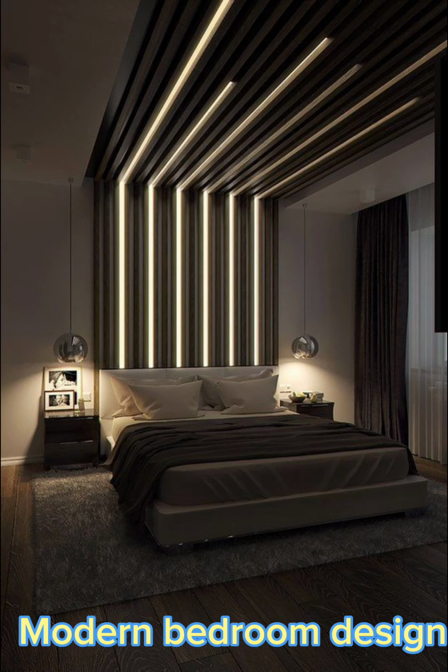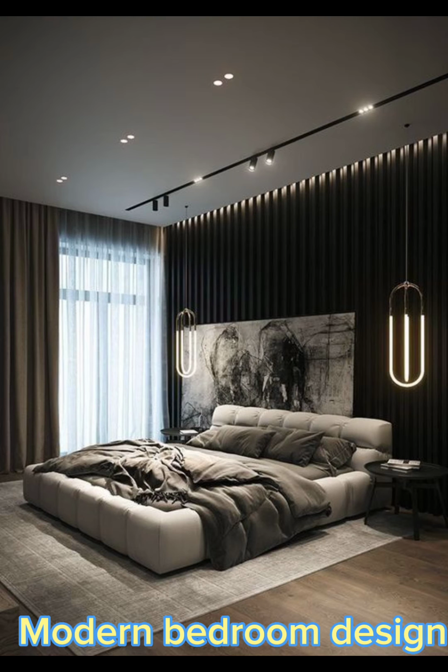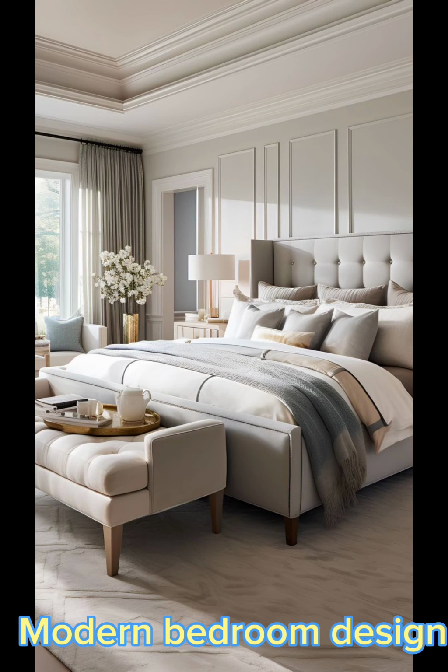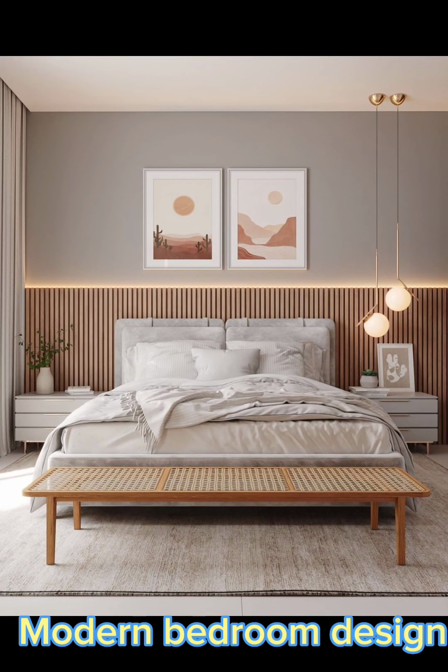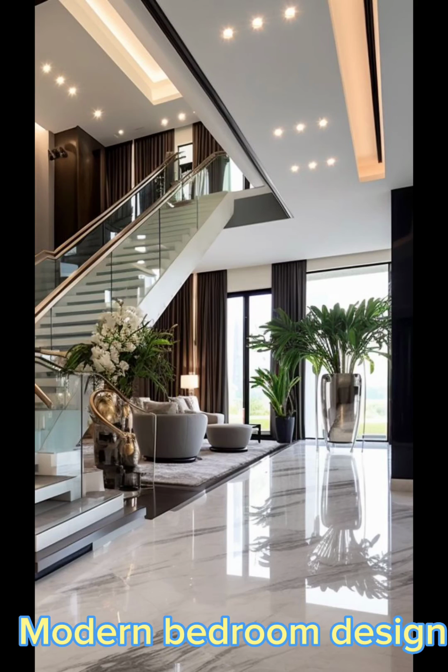The key is to choose a style that resonates with your personal taste and makes you feel comfortable. And don't forget, a good night's sleep is the ultimate goal for any bedroom design.